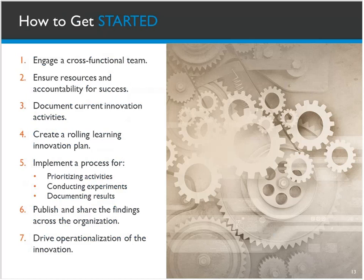That can be a bigger, more inclusive plan or a rapid plan, but the idea is to at least structure your activities. Implement a process for prioritizing, conducting, and documenting. And at the end really is that once you've gone through all of this, the importance of the innovation center, the space is that you actually have things that are implementable, so operationalization is a key portion of that.